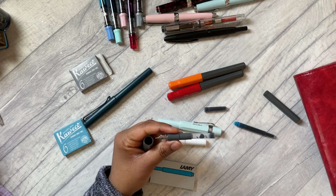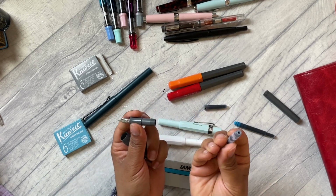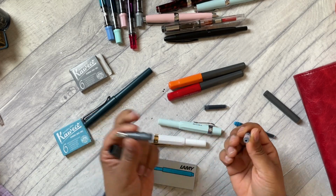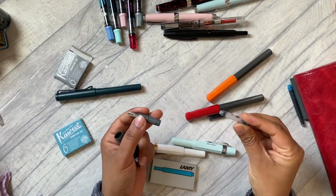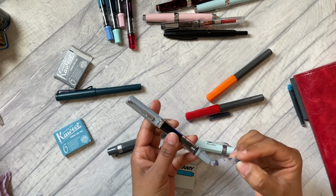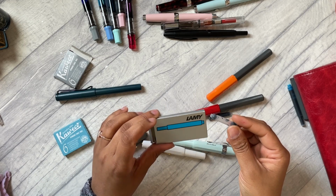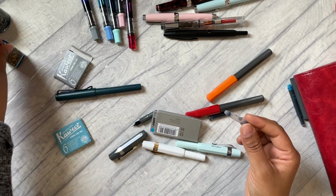One thing I do want to say about using ink cartridges is that you will have a lot of plastic waste. This is a single-use piece of plastic. Once this is used up, it goes in the bin. So in terms of being environmentally friendly, cartridges are probably not the best option. Also in terms of size, you can see the amount of ink you get per usage is tiny. You're going to be constantly changing these out. So even though it might on the surface seem like buying bottled ink is more of an investment than cartridges, you do get more value for your money buying a bottle.